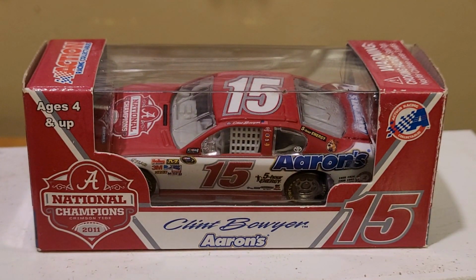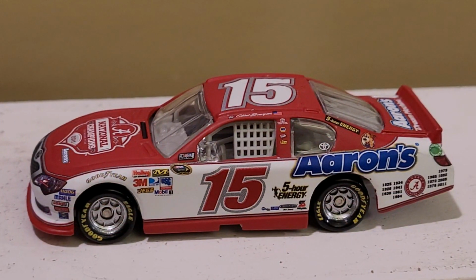But enough of the box now. As much as I love to show you guys a box, we're here to review the diecast. So let's go and unbox the bad boy, and let's take a closer look at the Clint Bowyer Alabama National Champions car from 2012. Alrighty, guys, we got this diecast out of its box.